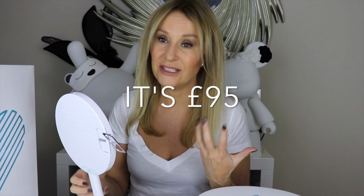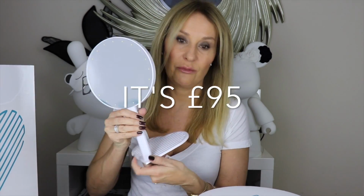They're beginning to go up in price now. I think you might get this in the sale for like £75. It's £95, but it is a cute mirror. It is, and it's good, and it's got 3 different light settings. So maybe the light settings compensate for the lack of magnification. I mean, budget, obviously, no budget.